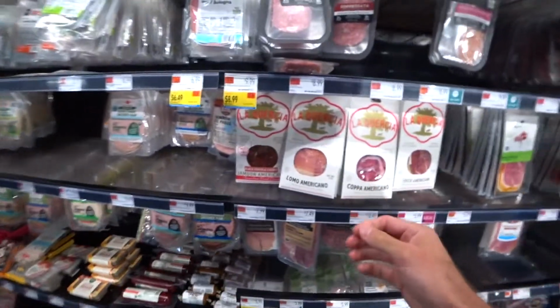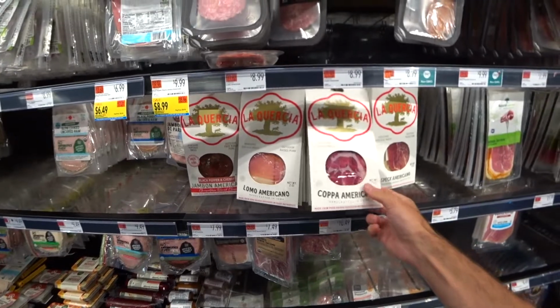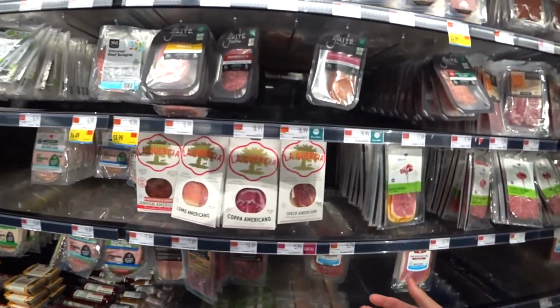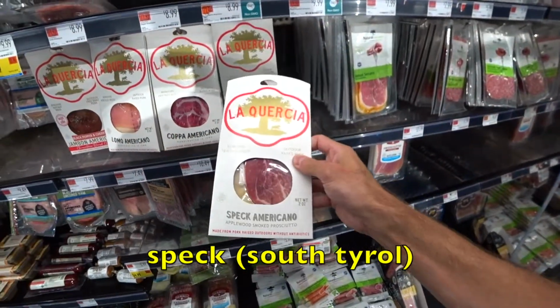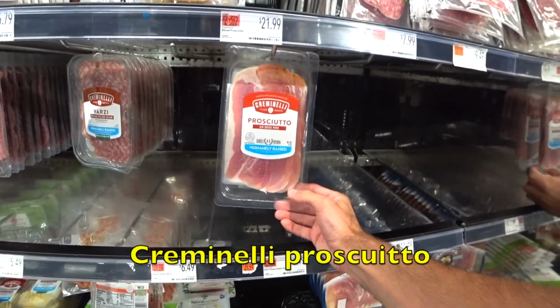Okay, a really typical way in Europe to add salt without actually adding salt is using cured meat. Whether that's a coppa or a prosciutto, think about something like melon and prosciutto, the combination of this sweet juicy fruit and then the saltiness of meat. This is speck, which is an Austrian ingredient. For example, Creminelli makes a great prosciutto, an American-made company.